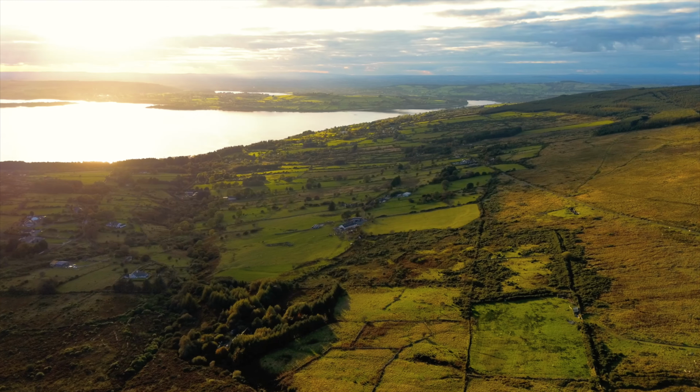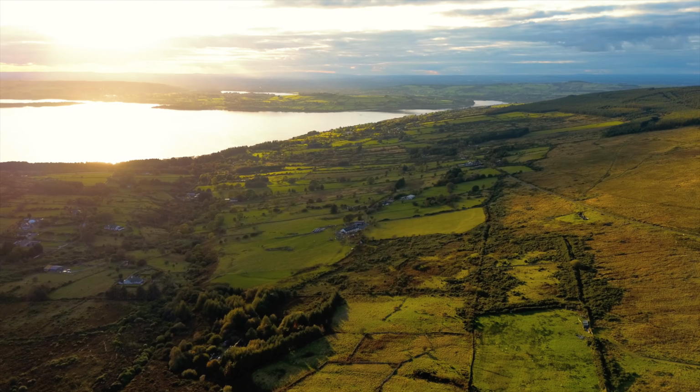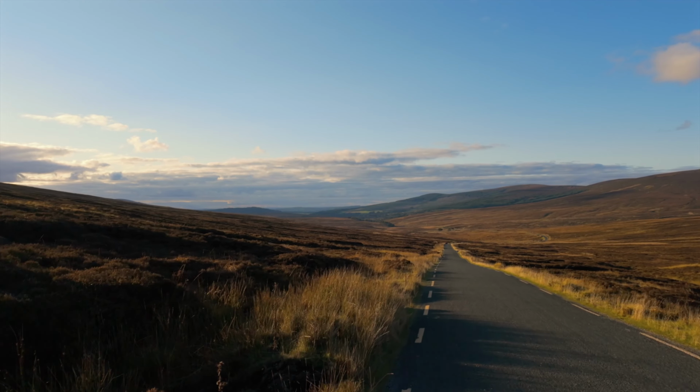Finish up our first day here in Ireland. Blessington Lakes are right here behind me. We're gonna go get something to eat, and then we're gonna start out again tomorrow, exploring more of this beautiful island.